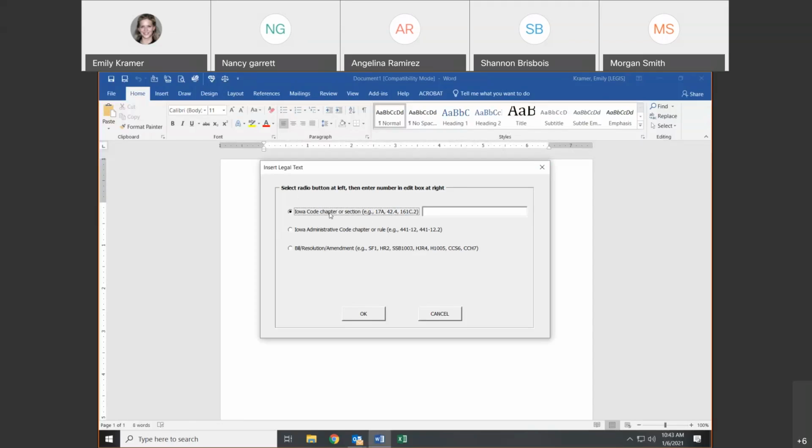So there's how you would denote an Iowa code chapter or section, or an Iowa administrative code chapter or section. But the one you're going to use nine times out of ten is this one for bills, resolutions, and amendments. And again, here is a good example of the format to use when you're using the hyperlink bills and insert legal tools. SF, for those of you that don't know, I'll just go through these real quickly.